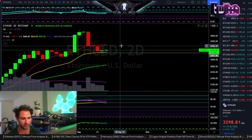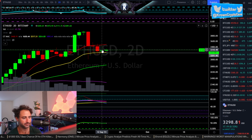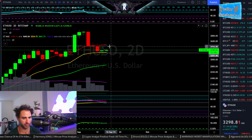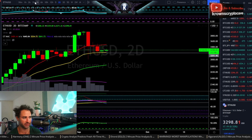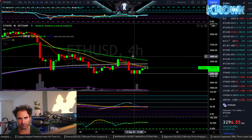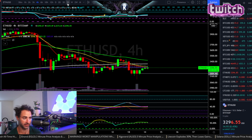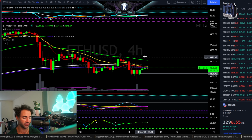So how would you confirm this on a 2-day? Either pop back above yesterday's high, which is 3472, or close a 2-day candle above about 3400. If one of those two things can happen, obviously the 4-hour is probably going to play into that beforehand anyways, then I would be calling this one basically the next higher low in a series of macro higher lows, and very likely continuation onwards and upwards.